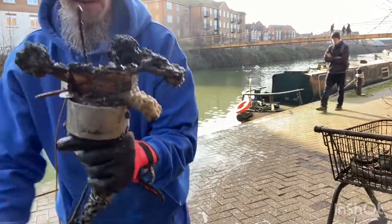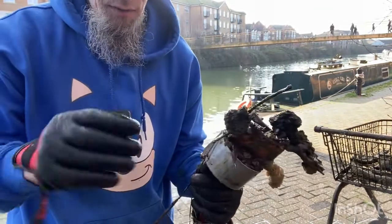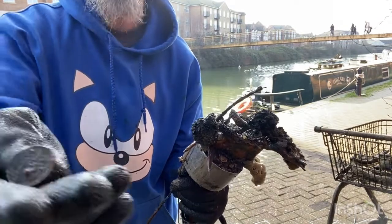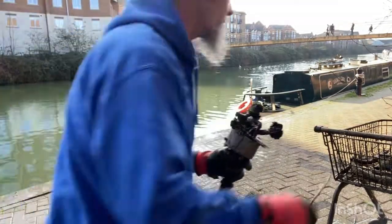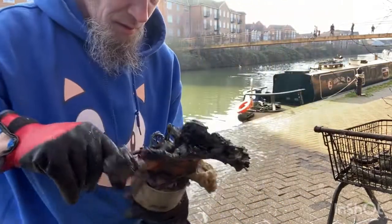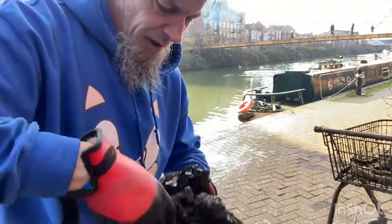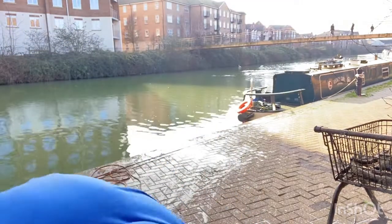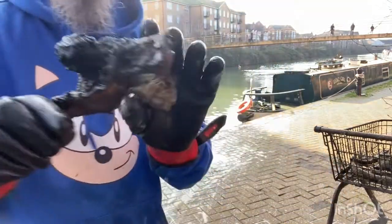What we've got here? Big old mess of stuff. Well, that's a 10p, but it's fairly black. 10p there. Lovely. Bit of wire. Old nail. Got a couple of bits on here. Let's see if I can get them off there. Oh, it's all in one piece.